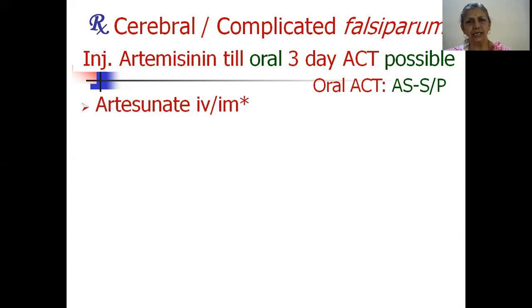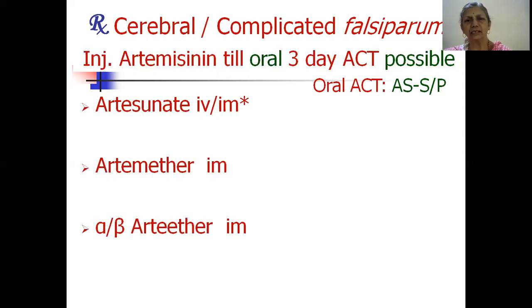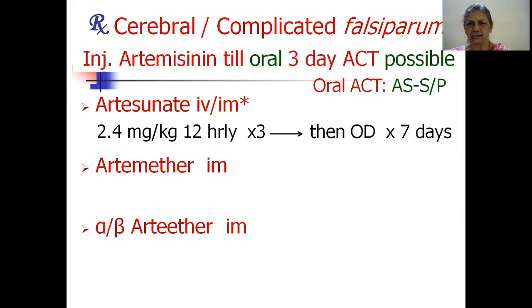So artesunate is an aqueous solution available as injection and can be given intravenously as well as intramuscularly, whereas artemether and arteether are solutions in oil. The injection is in oil and can be given only intramuscularly. Both of these are never given intravenously.